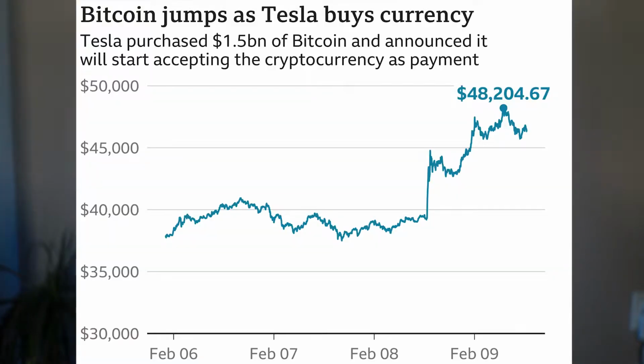This is huge because it's the first big step into making Bitcoin more accepted as a real currency. This price has been going up and down and up and down, and whenever Tesla said that they were putting $1.5 billion into this cryptocurrency, the price surged for Bitcoin up 20%, breaking all-time high records. And now more people are starting to consider this in their companies and for the future in their portfolios.